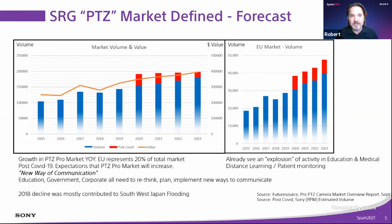So the Srg camera business in the education market with beamforming mic and with edge analytics has been huge due to the pandemic. And we can see that when we look at data coming from FutureSource, and they do believe that this market will continue to grow worldwide. Okay, and we can already see the explosion within the education and the medical distance learning patient monitoring market. So we've had huge success, not just in education, but in medical monitoring and in a lot of corporate environments.